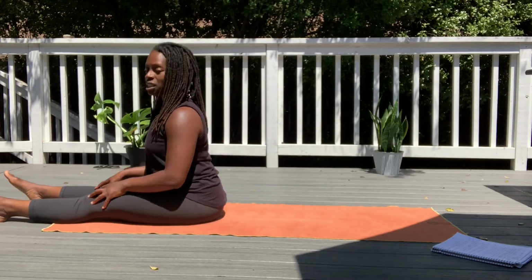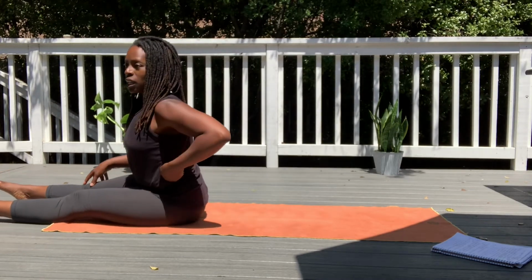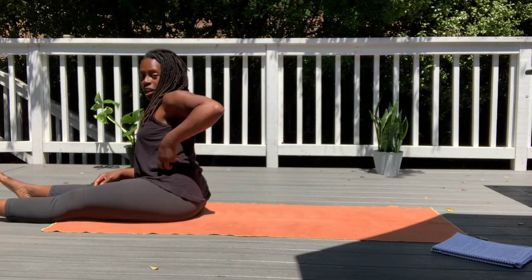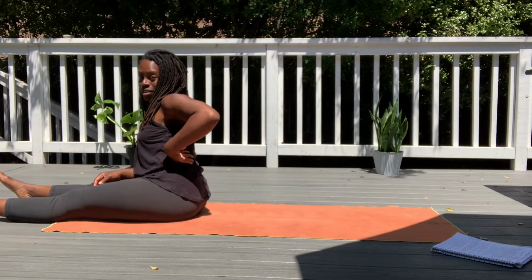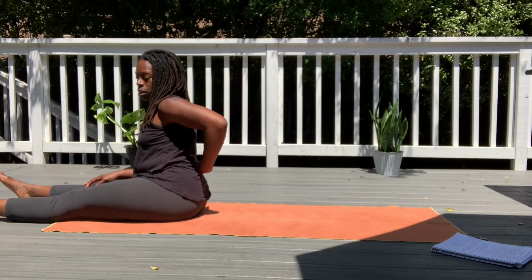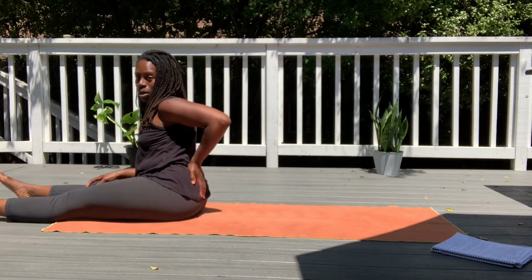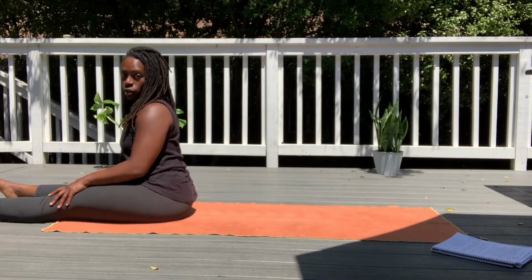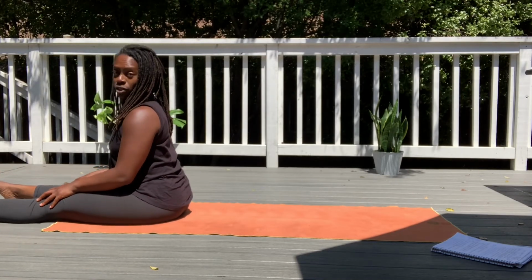So essentially what you should be feeling is that every time that you're shifting onto that one leg, you're getting a little bit of contraction. A lot of it's going to be like the QL, quadratus lumborum, some of your paraspinal muscles as well that are working, and maybe even a little bit of some glute action too when you're doing this as you're walking yourself forward. And then you're going to do the same thing backward.